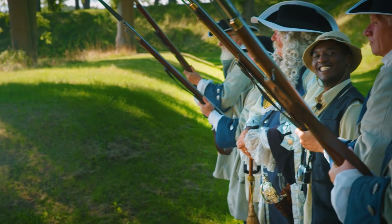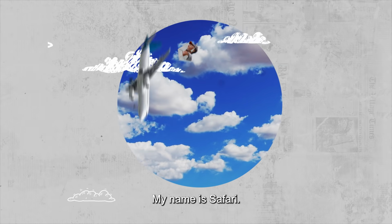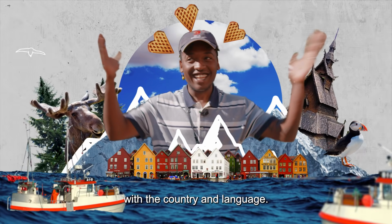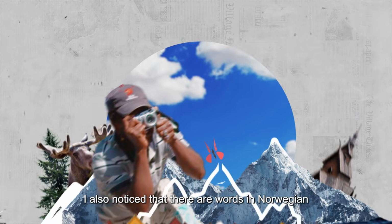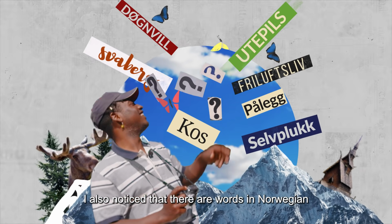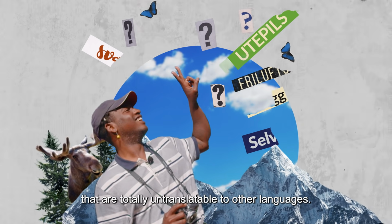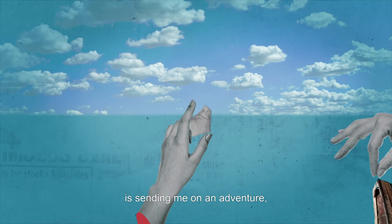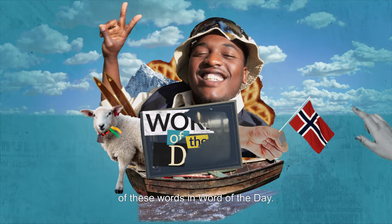Fire! My name is Fari. I came to Norway 7 years ago and I quickly fell in love with the country and the language. I also noticed that there are words in Norwegian that are totally untranslatable to other languages. Therefore, Visit Norway is sending me on an adventure so I can truly learn the meaning of these words in Word of the Day.